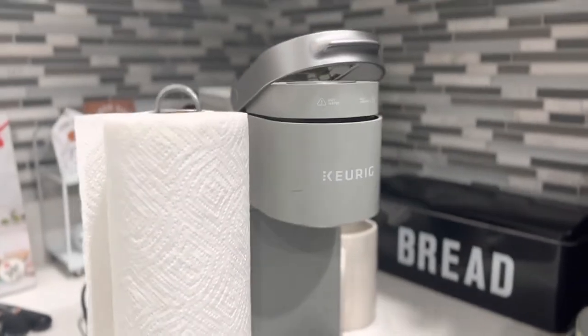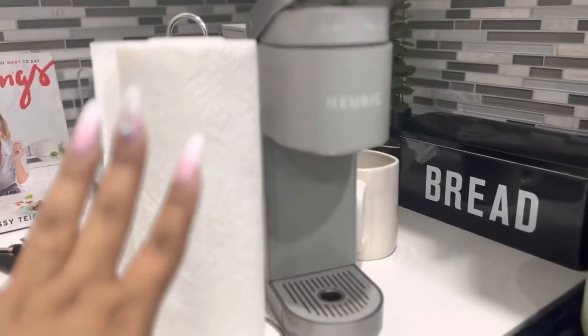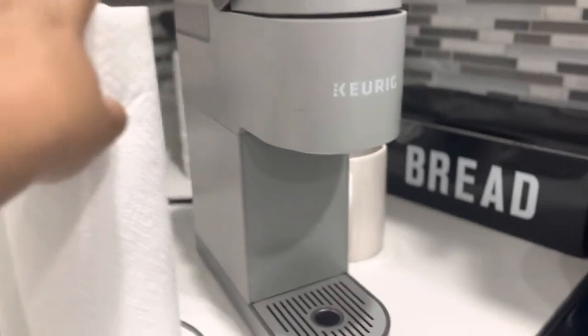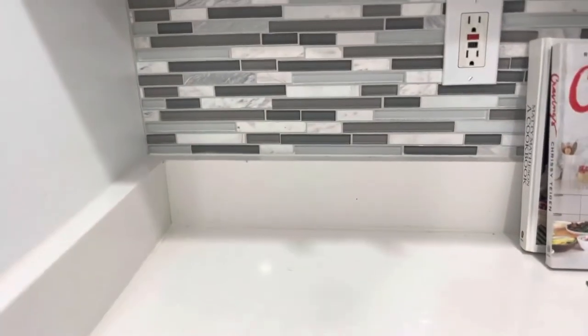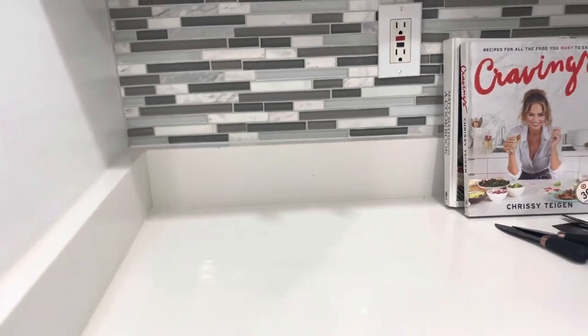All right guys, so look, this is my original, my old Keurig. This is the Keurig single serve space saver or something. And there's paper towel. But anyway, it used to sit right here, but now we are about to put a new Keurig here. I'm so excited. It makes cappuccinos and lattes and stuff. Look, I'll show you guys, we're about to open it.